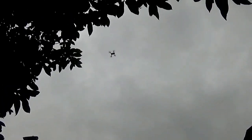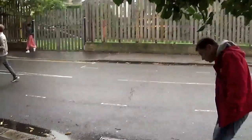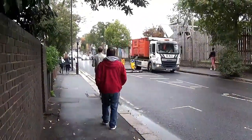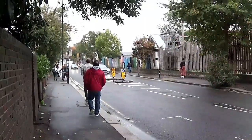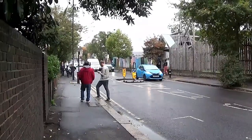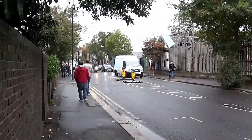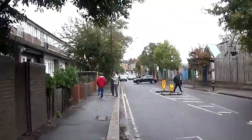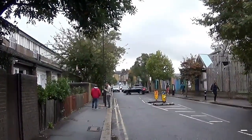So, I have no idea why they're flying a drone. Not sure what these guys are doing. But they've been walking all the way along my road, flying this drone. For some reason, I'm not sure why. Unless they've got a YouTube channel, maybe. I'm curious. So why are they flying a drone over the houses?